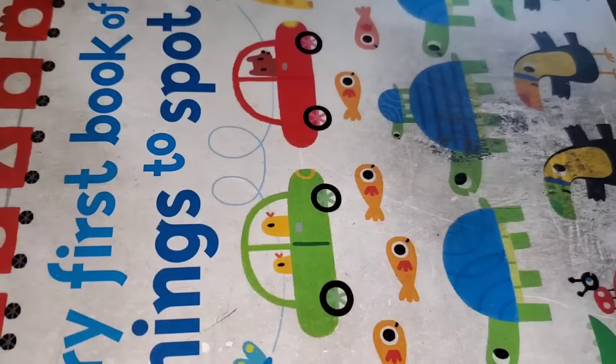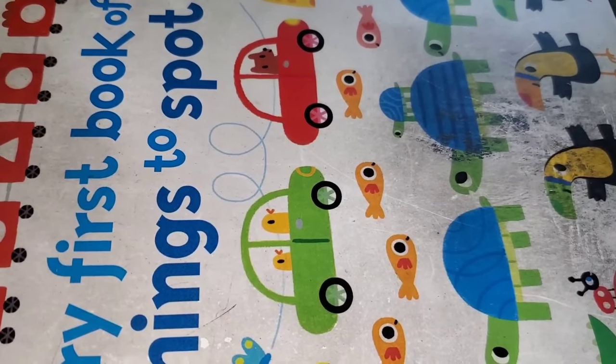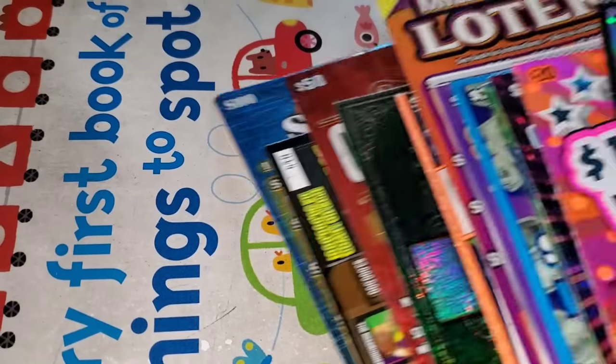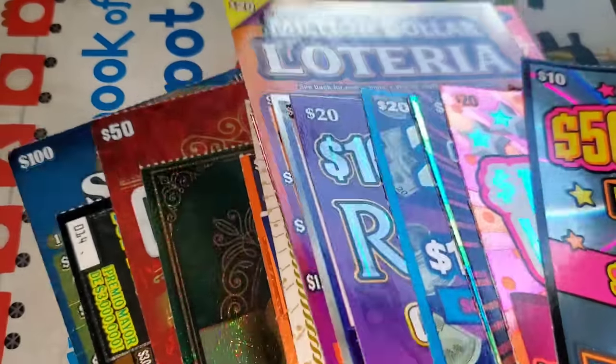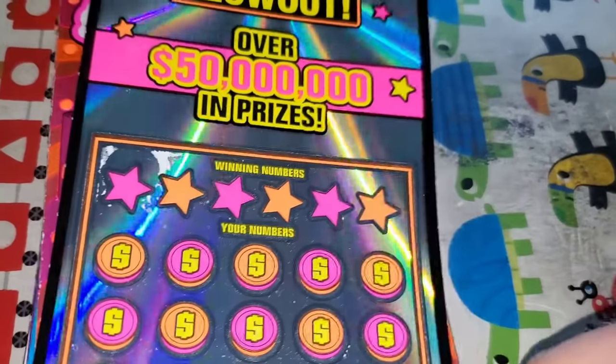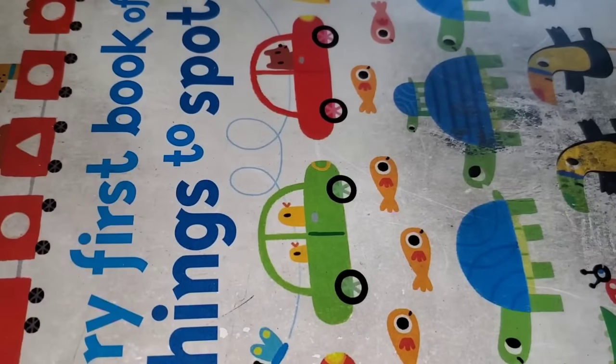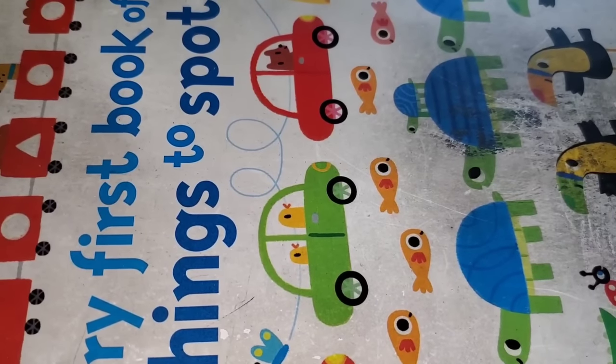Let's go! As promised, we are back, and it's Chase Round 1 here at the Country Food Mart. We got $550 in Texas Lottery scratch-off tickets. We're going to play them all right now. This isn't only scans session, so we will be scanning these to ensure that I don't waste too much of your time.